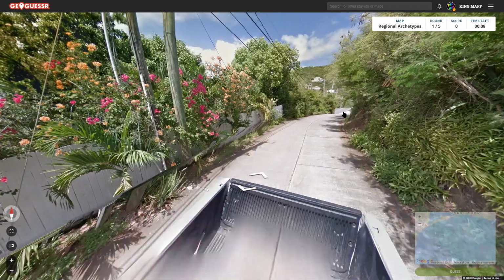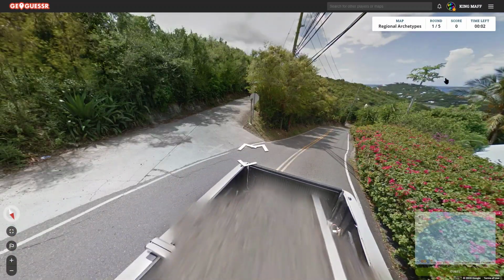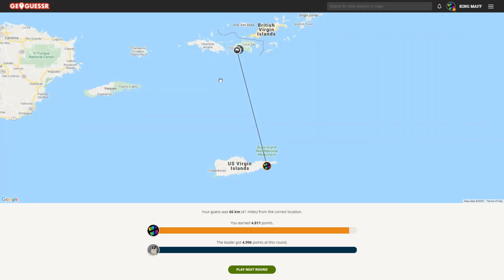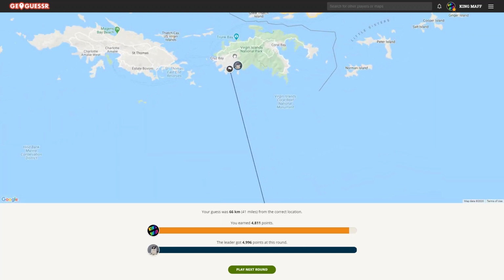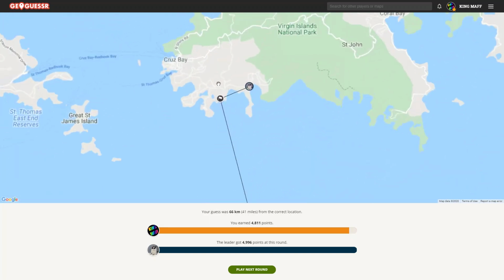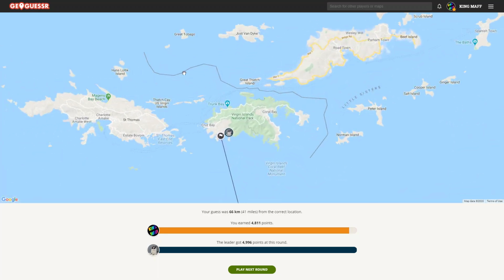I don't think it's Hawaii. It could be Guam, which would suck. It would suck if this is Guam. And it ends up being... I guess this is the U.S. Virgin... It is the U.S. Virgin Islands. We chose the wrong U.S. Virgin Island. So, we got the thing right, just not the right spot. Don't you love this terrible border in between them?